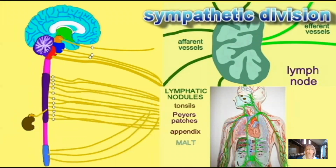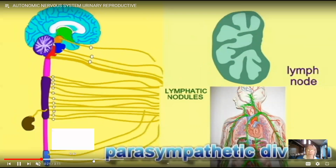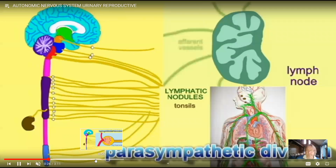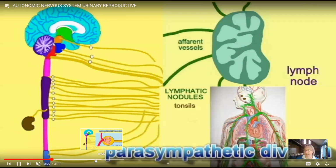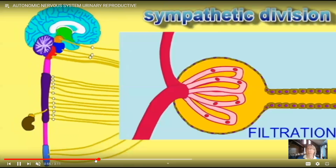And so once again, that's a choice. How much blood, how much of the body's resources is going to these immune cells? Are we encouraging their division or not?